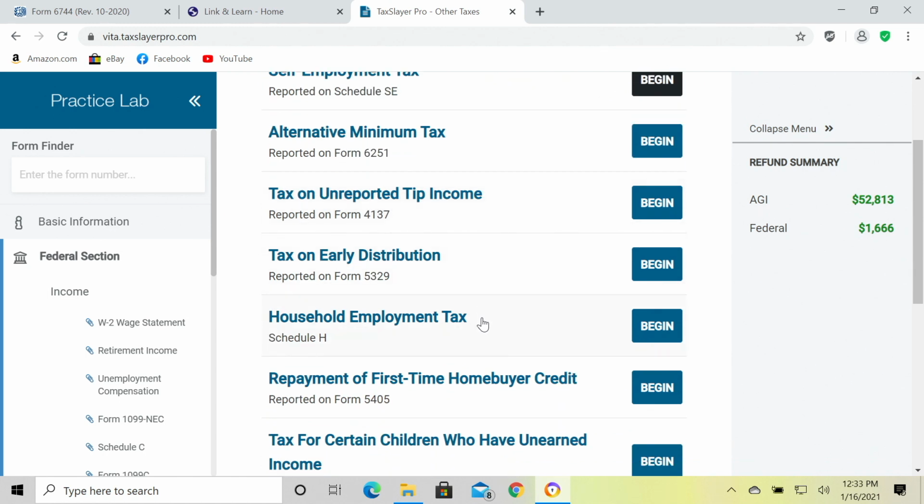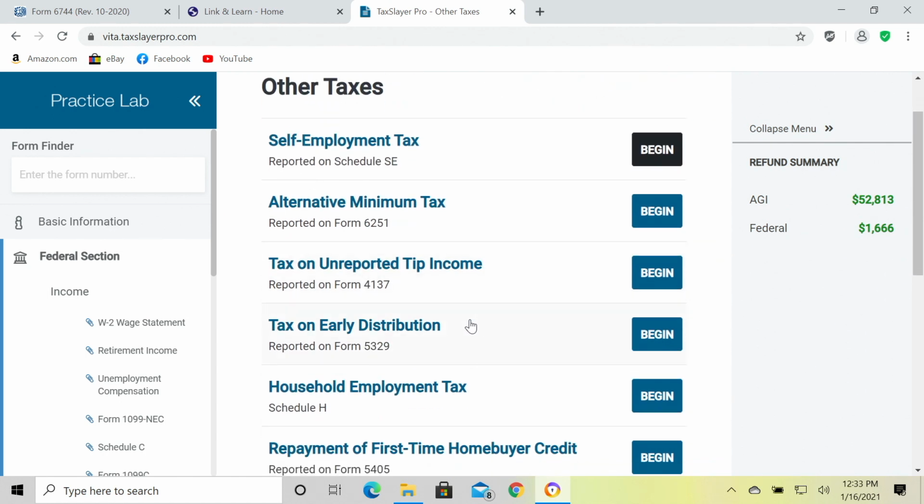So the other one that we want to look at that we talked about is we mentioned that he took an early distribution. And he took that early distribution because he was out of work due to COVID-19. And he did not repay this distribution by the due date of his tax return. So because he is a qualified individual, he does not have to pay that 10% penalty related to the distribution. So what we need to do is remove that.